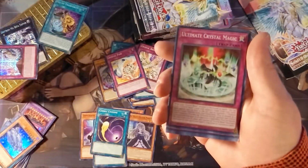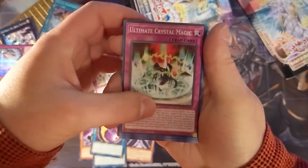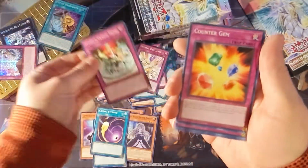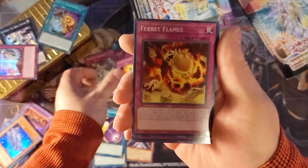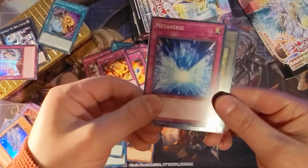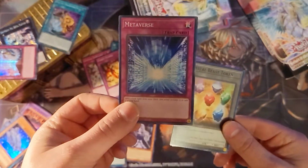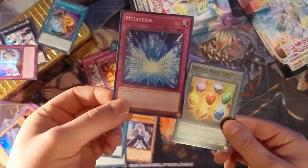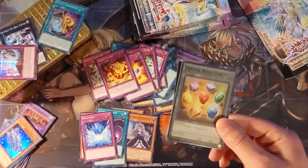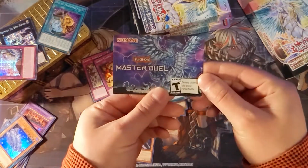You can start feeling some of the weird printing. Ultimate Crystal Magic, Counter Gem, Ferret Flames, Metaverse. This is another really good card, another good reprint. It doesn't necessarily need the reprint because it's a cheap card, and you can only play one of them because it's on the limited list, but not a bad card. And then a Crystal Beast token. And then you get an advertisement for Master Duel.